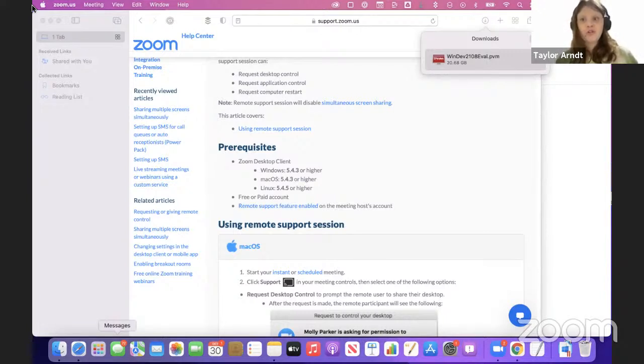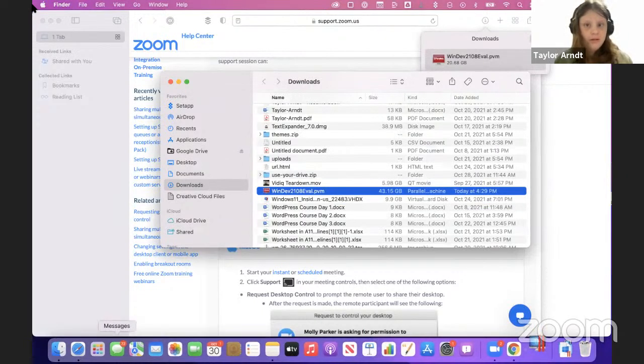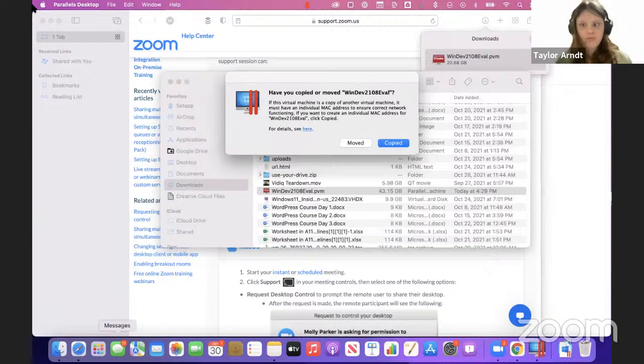So I've downloaded the virtual machine file. It ended up being about 43 gigs, which is holy moly. But I have it on my file. So now I want to actually see if this thing works. So I'm just going to press enter on this thing. Or, hold on, get in the right thing here. And I'm going to open this. Okay. And it asked me to say if this virtual machine was moved or copied, and it basically says that if it already has its own MAC address, then you should say copied, where I want to create an individual MAC address. That is correct. I do, so I'm going to hit copy.